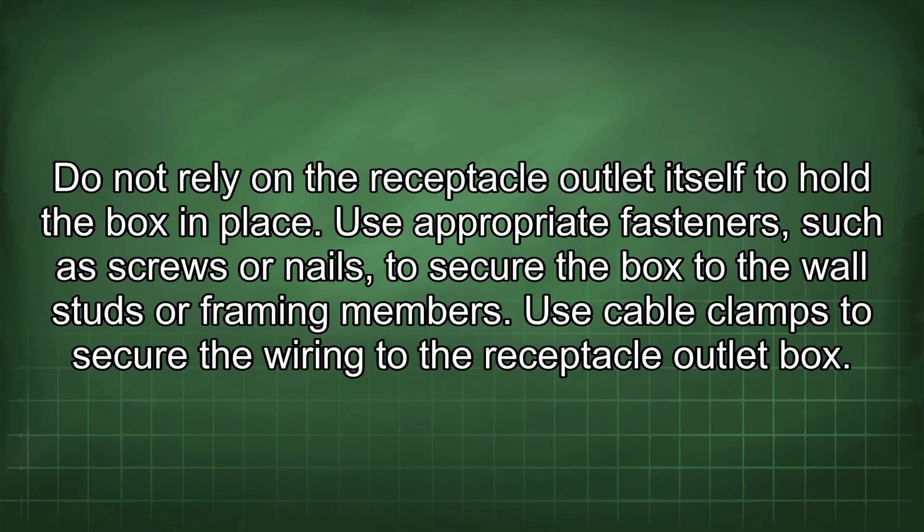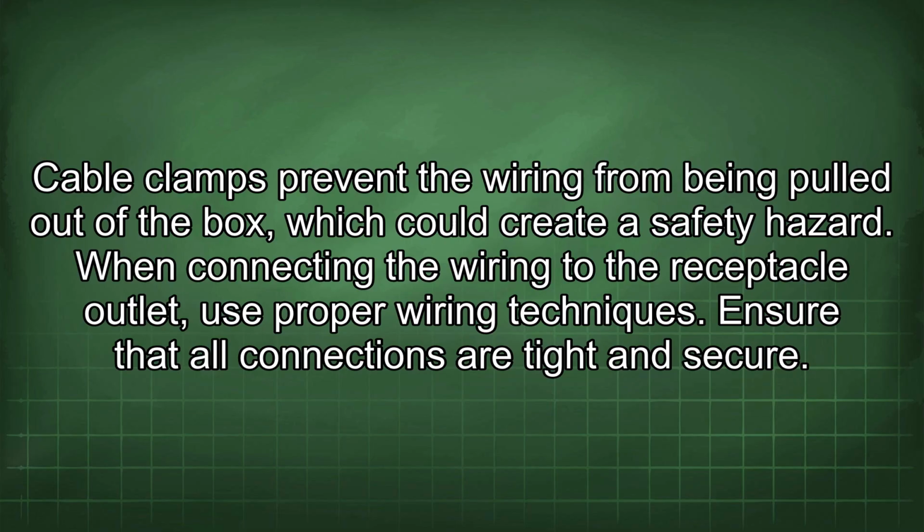Use cable clamps to secure the wiring to the receptacle outlet box. Cable clamps prevent the wiring from being pulled out of the box, which could create a safety hazard. When connecting the wiring to the receptacle outlet, use proper wiring techniques. Ensure that all connections are tight and secure.